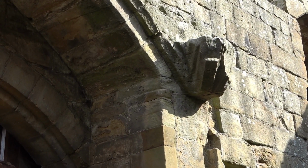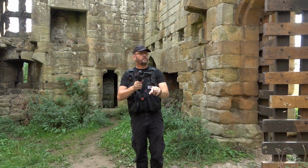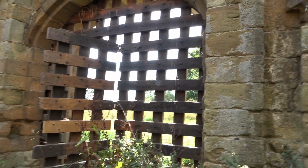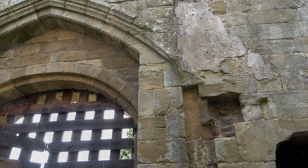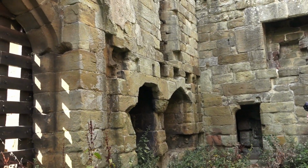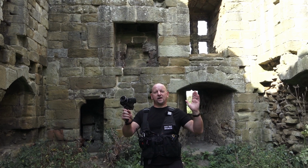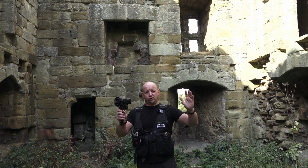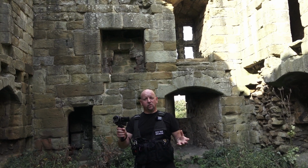So you couldn't access those parts. No, you couldn't access them from this entrance here, this would just bring you through. If I'm not mistaken, it's like when you first walk into a cathedral and you've got that rib cage-like structure which all meets in a central point, which would have been the strongest point.